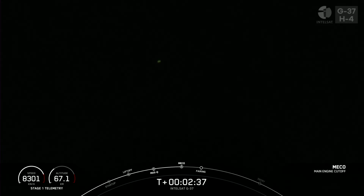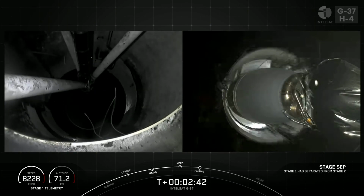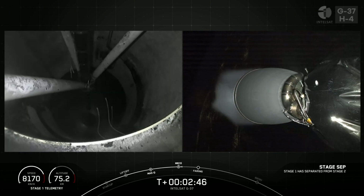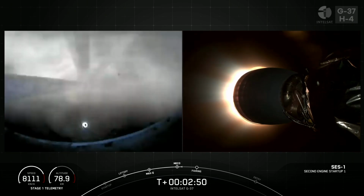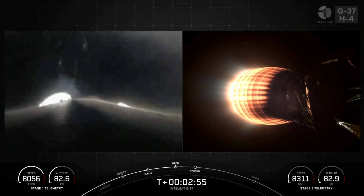MECO. Stage separation confirmed. And vac ignition. There we go, folks. You just heard and saw those 3 events that happened back to back. Those were MECO, Stage SEP, and SES-1.